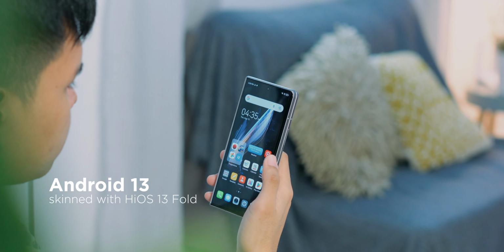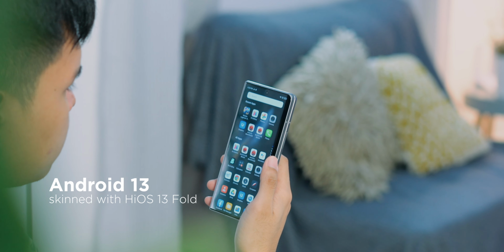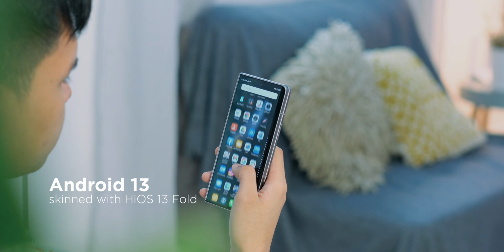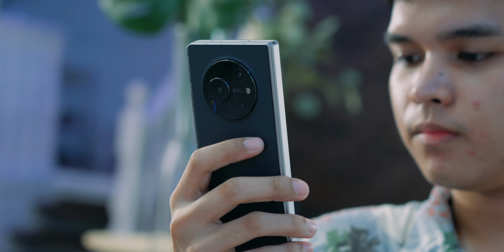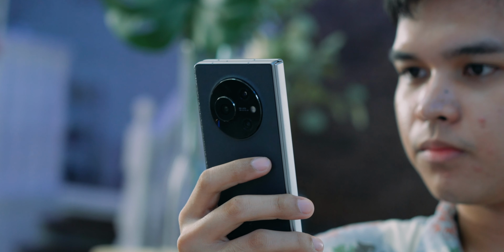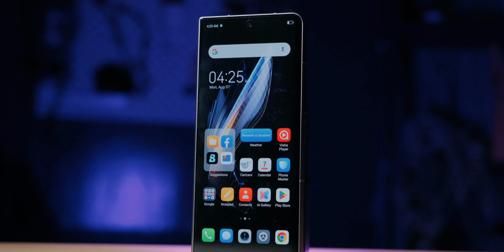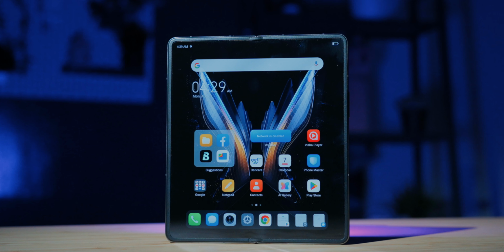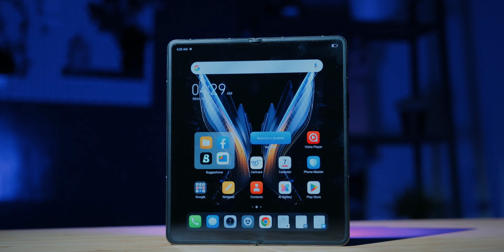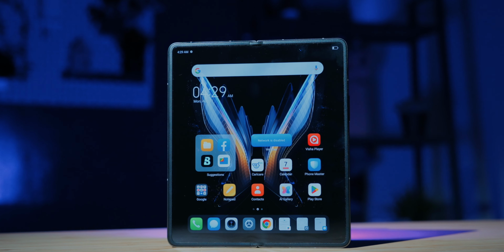The TECNO Phantom V Fold, on the other hand, also runs on Android 13. It has HiOS 13 Fold on board, which is a specialized OS for foldables. The UI still looks like the ones we have on the regular TECNO smartphones, so if you are coming from those types of devices, you will feel at home too. The UI is pretty straightforward and is also intuitive to use. But if you're going to pick which UI is the best, I'd definitely go for One UI as it does feel more refined and much simpler to use.